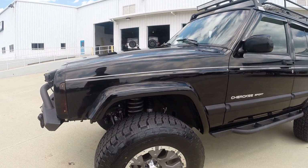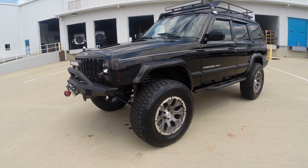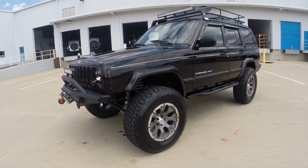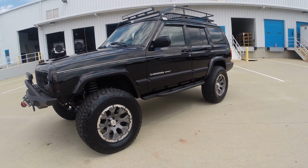Our Stage 3 package is available on our website to show you all the details. This one has our standard Stage 3 kit with a bunch of additional upgrades. It's actually only a few components away from a Stage 4 Cherokee.